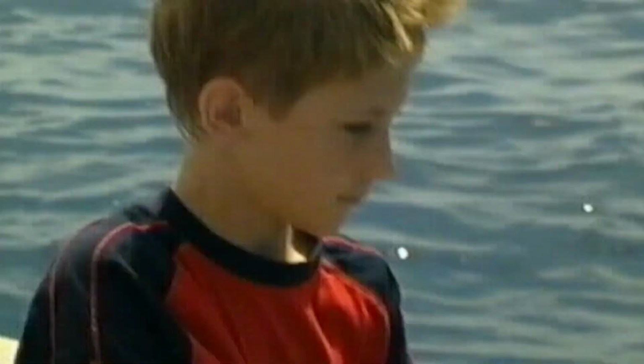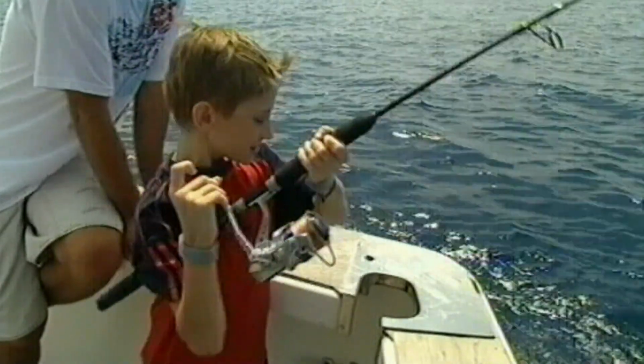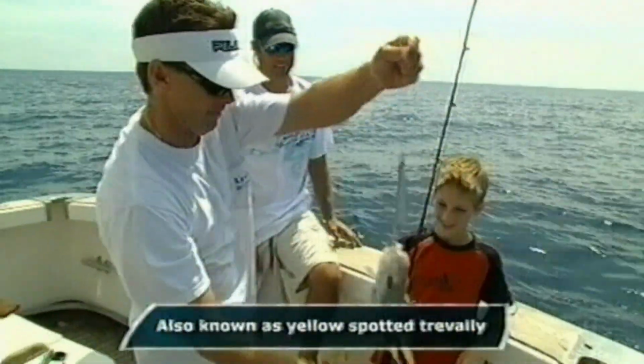Jake's also hit the mark. What do you reckon, Jake? What do you think it is? Trevally something. Trevally? Been doing this before, I think. Oh, very good. Look at that, hey? Another little gold spot.